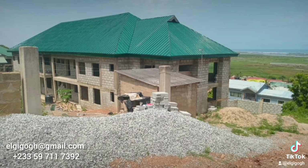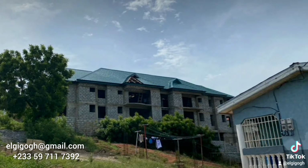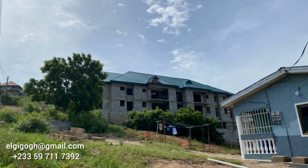So today I have an update. The last update was with the roofing, and this time we have Frank on site to fix the burglar proofs.